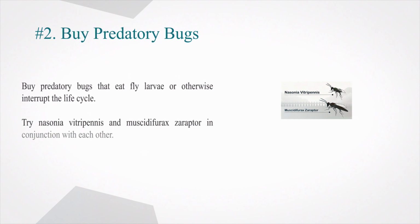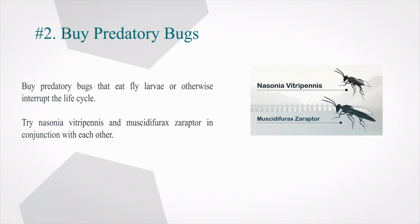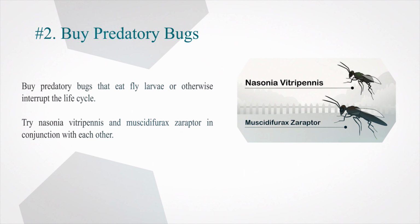Number 2. Buy predatory bugs. Buy predatory bugs that eat fly larvae or otherwise interrupt the life cycle. Try using different kinds in conjunction with each other.